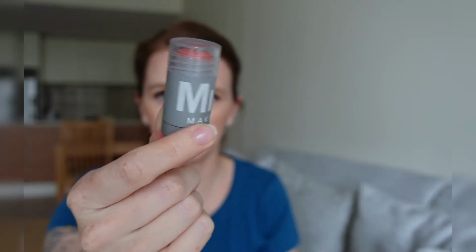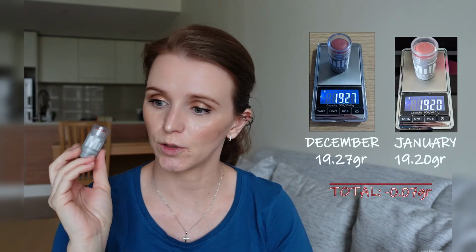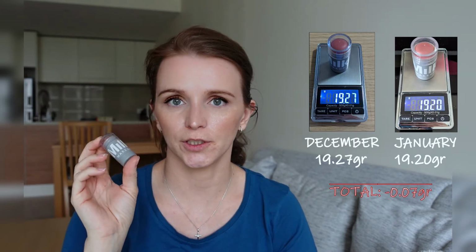Next category is blush. In here I have also two blushes. I have the powder blush and a cream blush. Here we have again the Milk Makeup. That's the small lip and cheek blush, cream blush. When I introduced the Milk Makeup blush, it was at 19.97 and it dropped to 19.2, which is a loss of 0.07. It's a good loss, but again, I feel like I have barely scratched the surface on this one.